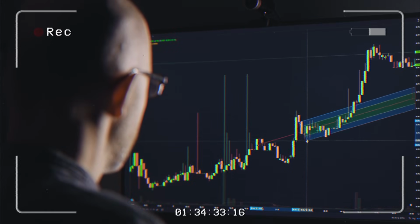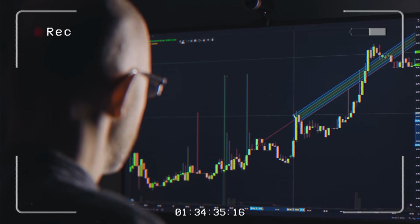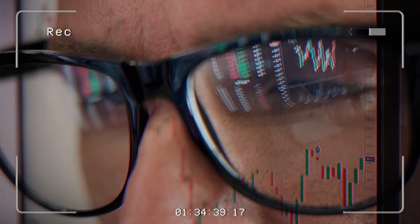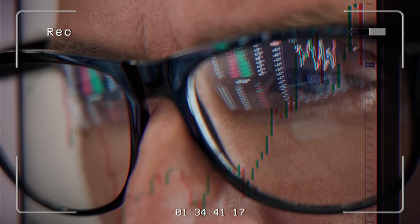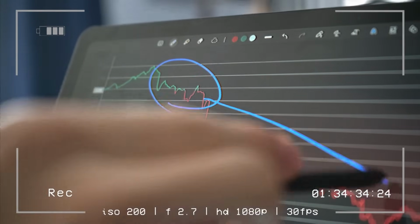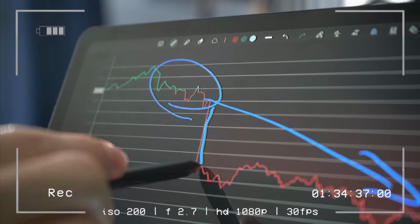Your mechanical rules protect you from the biggest enemy in trading, yourself. When real money is at stake, we tend to make emotional decisions. A mechanical strategy acts as a shield against these emotional impulses.